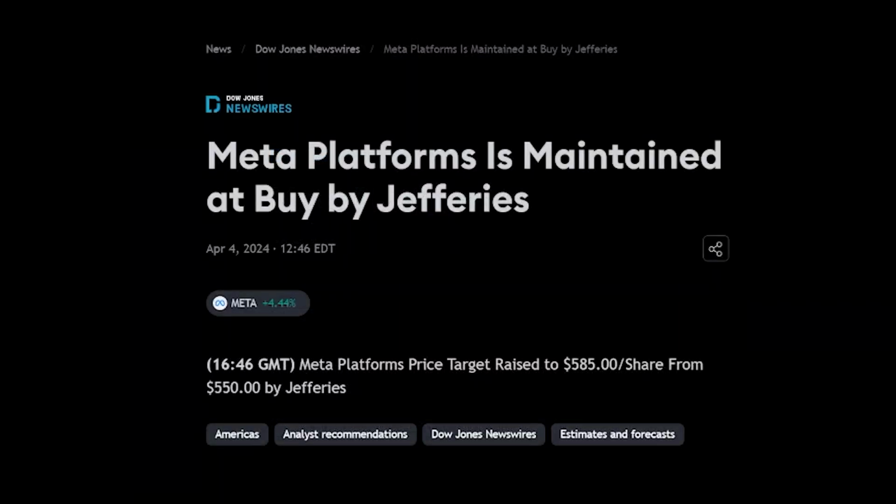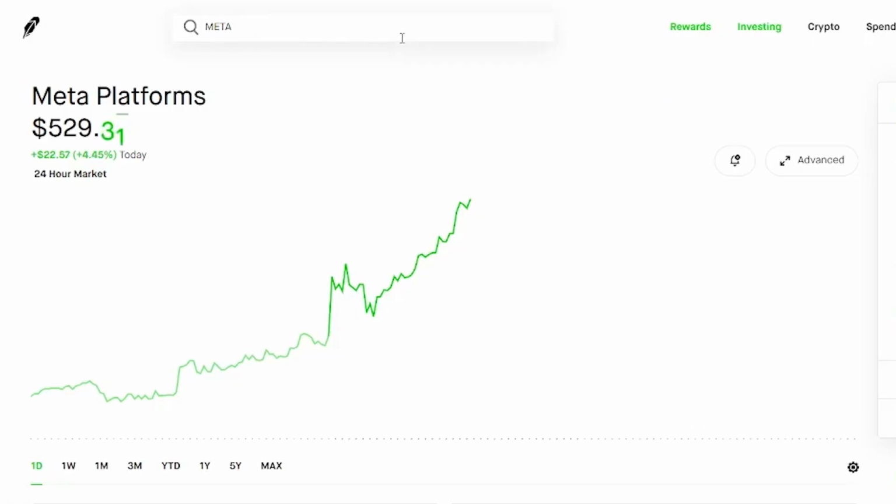Right now, Meta is at 529.57, so it looks like it's racing towards that original price target by Jeffries of 550, and then from there possibly accelerate towards the 585. It's not uncommon for us to see 10% moves on Meta, so keep a close eye on this stock. It's definitely something that you want to watch.